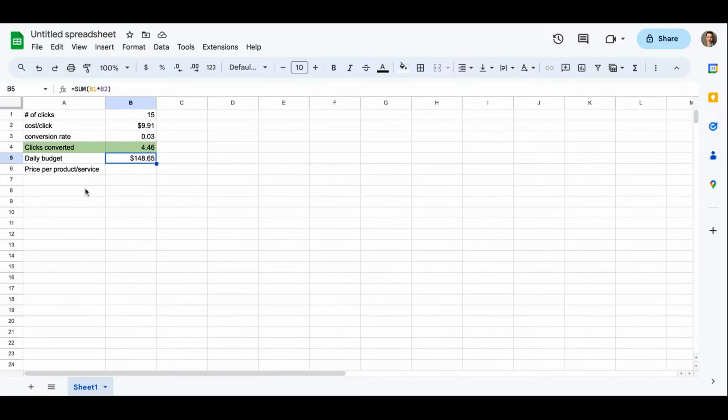And I'll bring up my screen again because this is something I actually let my students go through as well, and I finally made it work. So we have our daily budget here, right? According to the number of clicks and the cost per click. Again, this is the high estimate, right? Remember, the low one was 2.61. Obviously, we're mixing up currencies, but we're not caring about that right now. This is just for you to have an example visual in front of you. And our conversion rate is 3%, right?